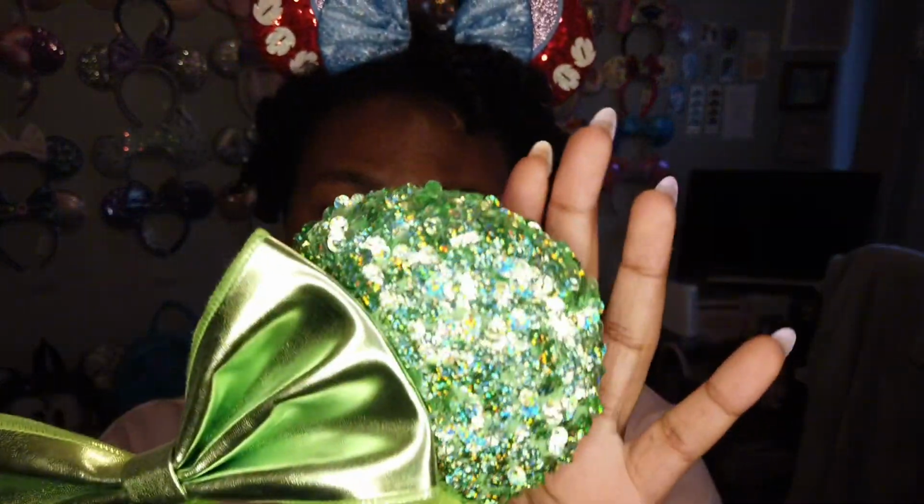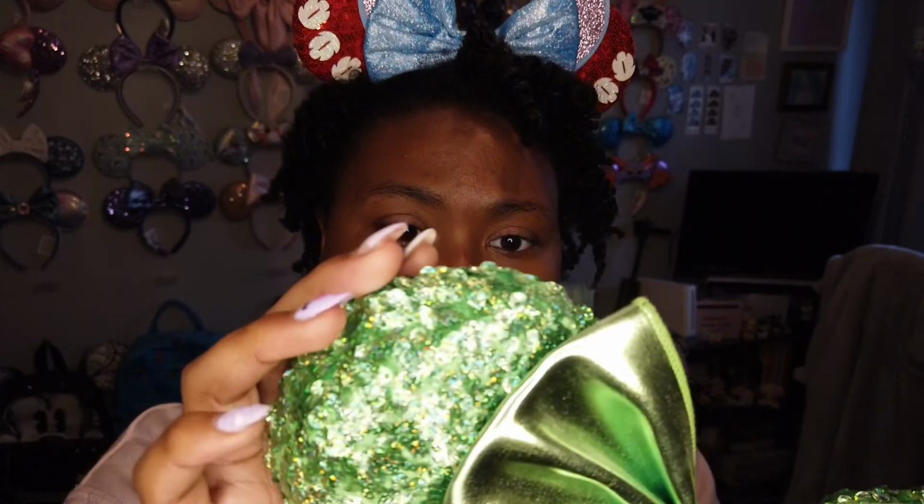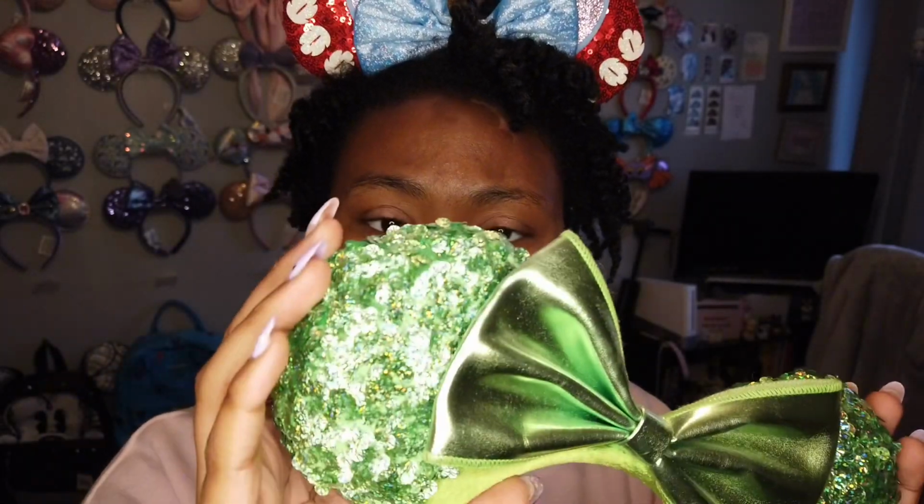These are the green sequin ears from the Parks. I believe I got these last year. I have not worn them, to be quite honest with y'all, but I will eventually. So this row of ears are the ears that pair with my loungefly bags that I hang on my wall. And currently I have these on top of my Tiana Loungefly. So clearly I need to wear them together. So eventually I'll wear these to the Parks.